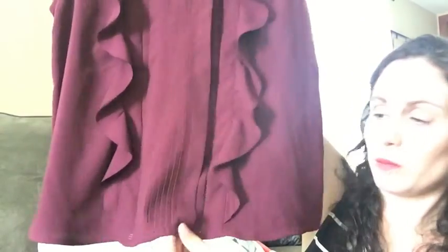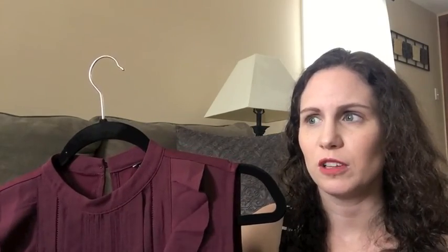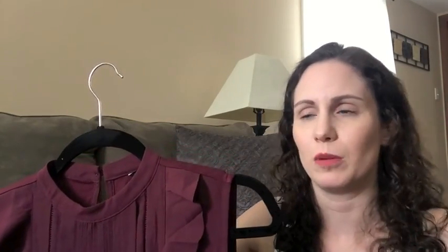Probably my most favorite, or the one I'm most excited about from Ann Taylor, is this blouse here. So it's a sleeveless blouse. It's just very simple, but it's got this nice finish at the bottom. I haven't bought a lot of things from Ann Taylor. I've purchased things from Loft in the past. I think I've bought one thing from Ann Taylor my entire life because they're more expensive, and I always sort of viewed them as being for older women.